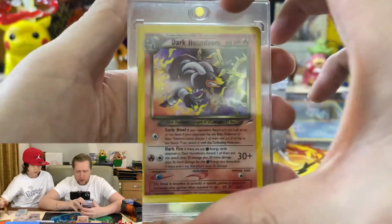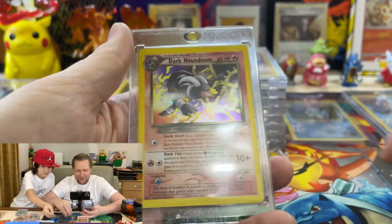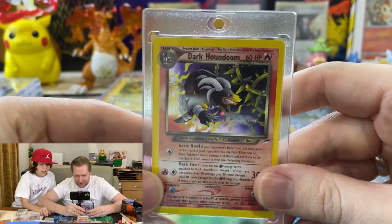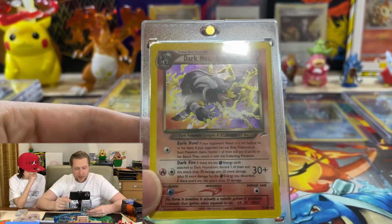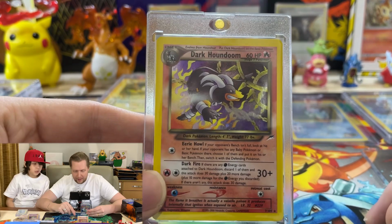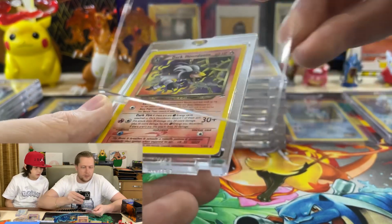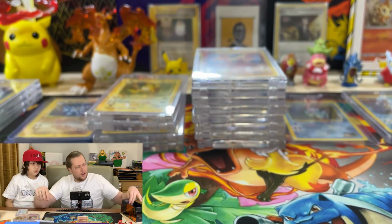Ooh, Dark Houndoom. It's gonna be so loud on that. Okay, that's done. Wow, look at that. This is also another one of those better Houndoom designs. Houndoom designs are so damn nice across the times, especially when they introduced Houndoom back in the day. It was so nice. Look at that. Crazy. That's ridiculous. Grim Reaper, yeah.